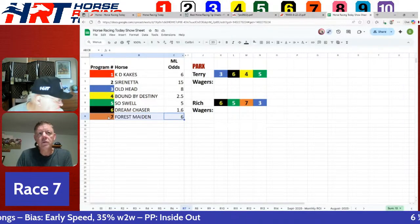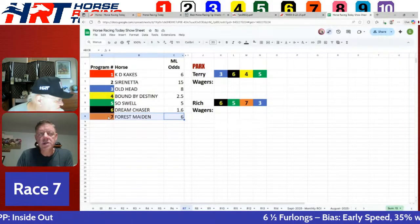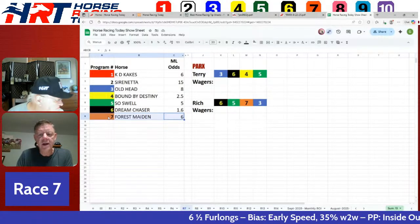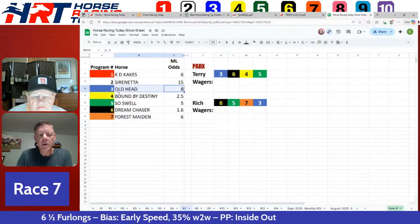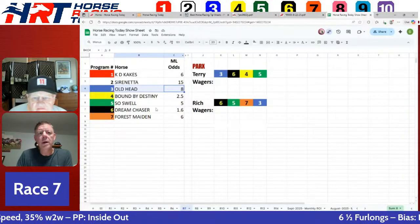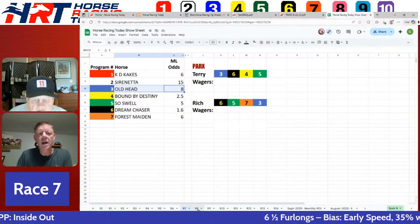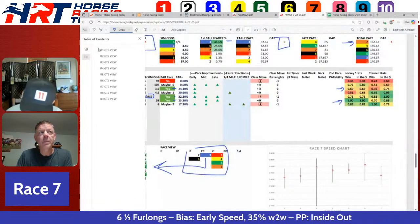That's got to be some sort of numerology code. The last race was a lot better than it looks, because if you check out the distance and the fractions, he was better by about a second. And then Old Head, the 3-horse. Pace setter with a 1-length early speed edge, but will need a big rebound today in the second start after a layoff. Race number 8, Terry, looks like this one coming up is your best bet.